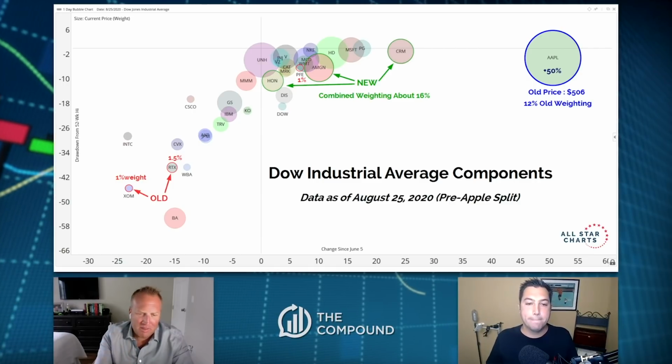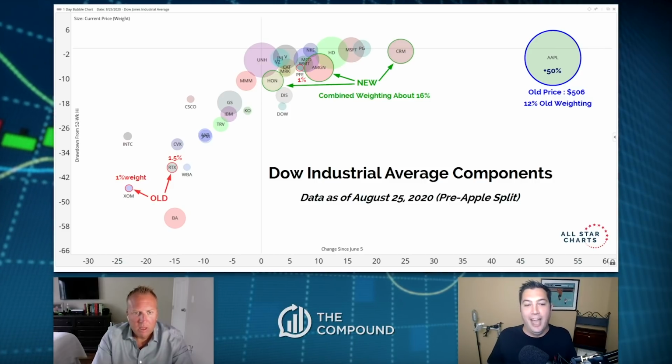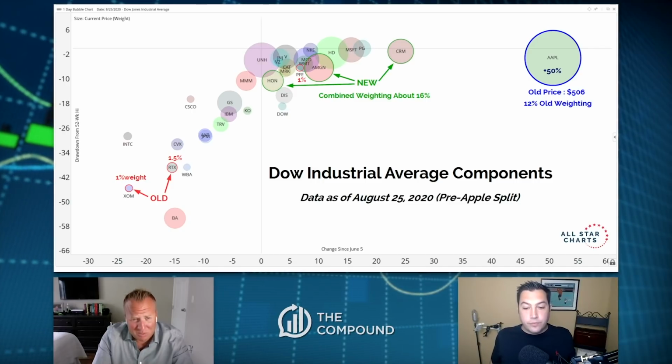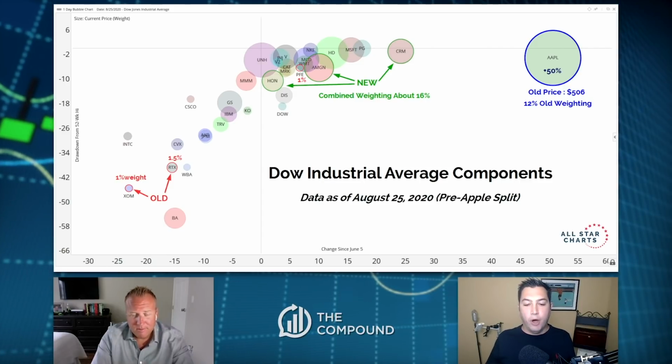Isn't the Raytheon thing merger related or not necessarily? That's above my pay grade. All right, fair enough. Okay. Yeah, and then they're adding another tech stock. They're adding Salesforce, which I think stepped over Alphabet. I think Salesforce is now the third largest component in the Dow.